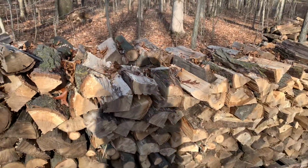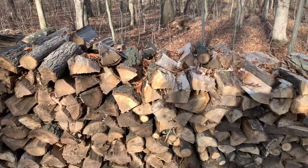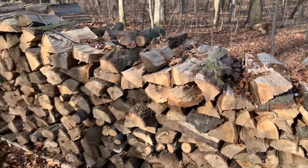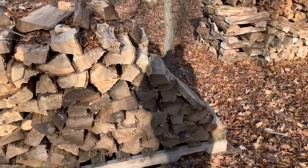I don't have any restaurant customers now. The one I was supplying closed, but I get regular people just asking to buy it, and you never know when I'm going to pick up another restaurant. So that's why I wanted to get it stocked up, because hickory does take a long time to dry.